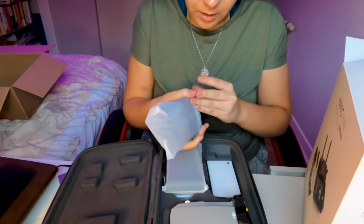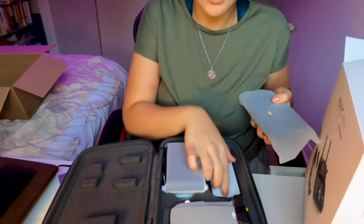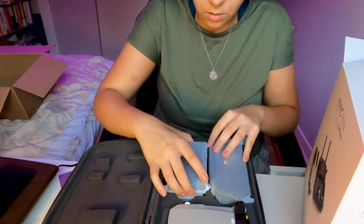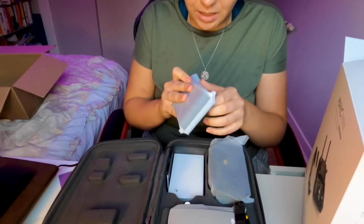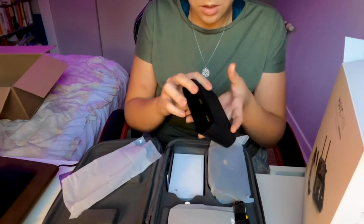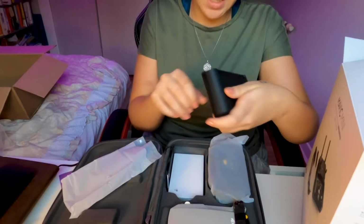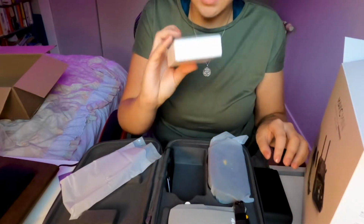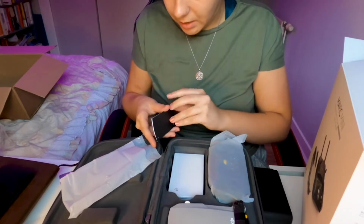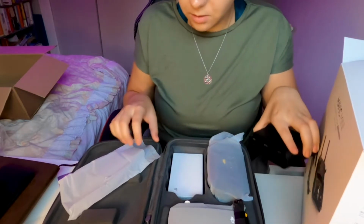Ah, get in. There we go. So you get your extra propellers in this little box, which is really cute. I don't need to open it just now. And then this is the charging hub, I believe. Yeah, so this is your two-way charging hub. Oh my God, look at all those battery spaces. Look at those, these are your cables that are just in here. There's a little DJI label. Yeah, this is amazing. Okay, this is so fancy.